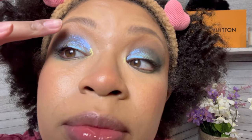All right, the eyes are done. This mascara is actually pretty nice. It did give me some length and some volume. Is it the best? No. Okay, it's not the best, but she's okay. Okay, she's doing her thing.